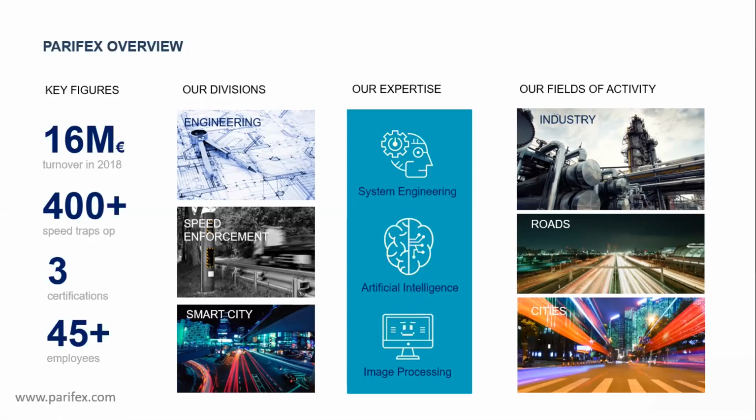And all these developments led us to create a third division, which will be dedicated to city matters. So it's because we realized that all our solutions developed for speed enforcement could actually also fit for other applications, for smart city, for instance, for mobility, etc. I will go more into details after.